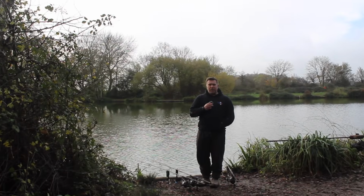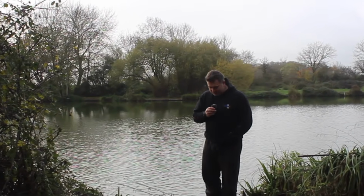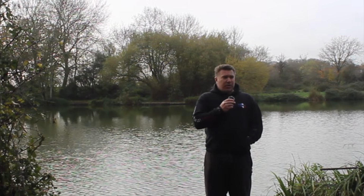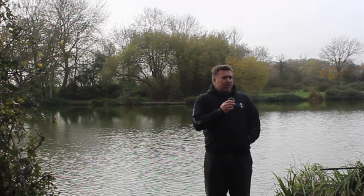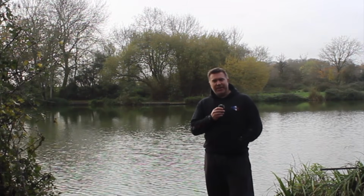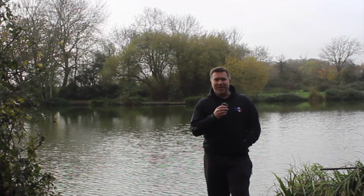Well, we are fast approaching the end of the trip, unfortunately. I haven't managed to catch any more in the last hour. Still hopeful, I've still got to pack the bivvy down and stuff, so I'm going to be half an hour or so yet, so you never know your luck. But it looks like that Newland's 20 has evaded me again.